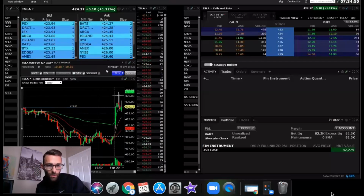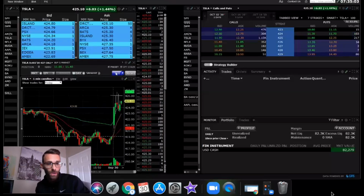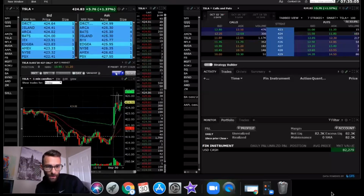So it's just waiting. Don't want to anticipate too much. I've done that before, and then I end up getting shaken out. I would rather wait for it to show a little bit of strength, get in on strength, and then get out on strength. And it's starting to pick up here.